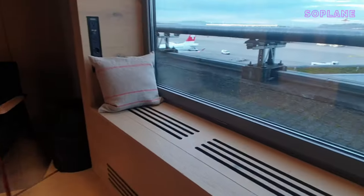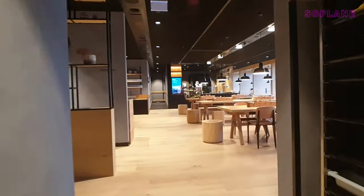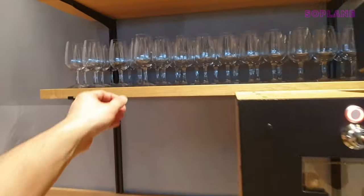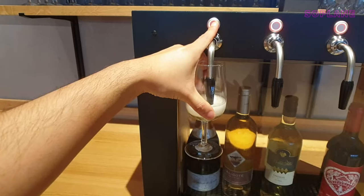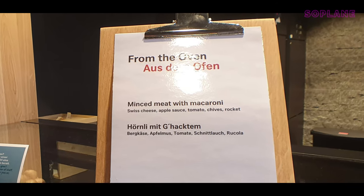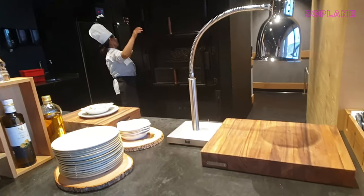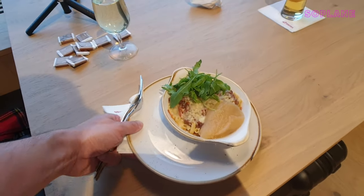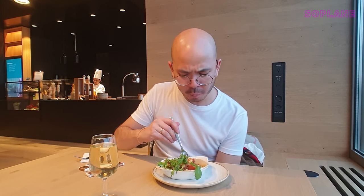The design was inspired by a rustic Alpine lodge, and it is safe to say that the designers did nail the brief. It didn't just look gorgeous, but also had bubbles on tap and made to order food. As if macaroni and meat sauce wasn't already a winner, the addition of applesauce, delicious! Who would have thought? Yum.